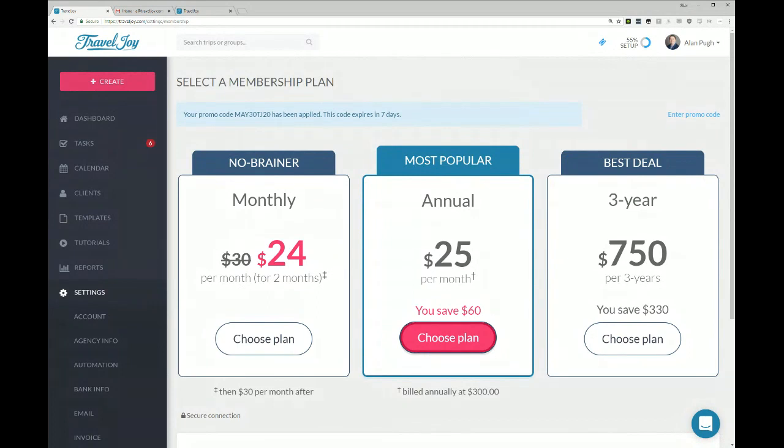I will point out, for those of you who are ready to hit the ground running and you're sure that this is what you want to do, the annual and 3-year plans can save you a ton of money. The 3-year plan is a little under $21 a month. So that's like a third off. It's basically like the 3rd year is free, because it would be $720 for 2 years at the regular rate. So that's a pretty good deal there. In any case, on any of these 3 plans, if you change your mind in the first 30 days, even on the big one, we'll give you a full refund within the first 30 days. So you can have some confidence in going with one of those bigger plans there as well.